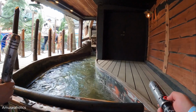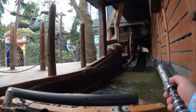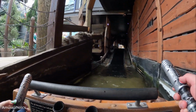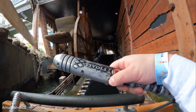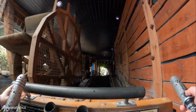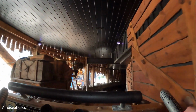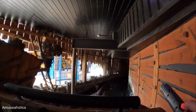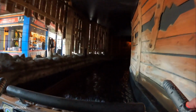Here we go on the mine. Got our little Tivoli blasters. Not sure what these are for yet. We'll find out. Yeah, they're very cold. Woo! Woo! Thought we were going under then.